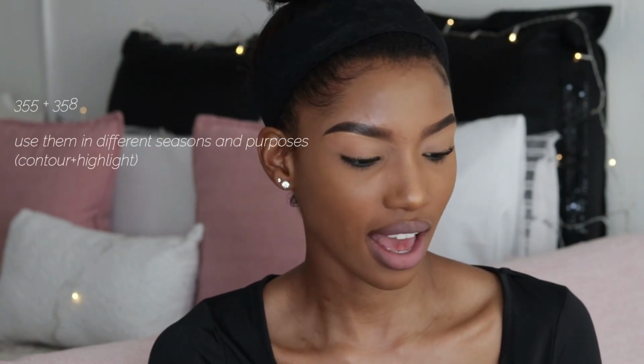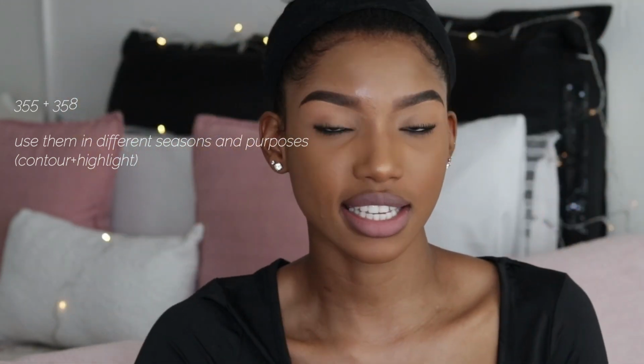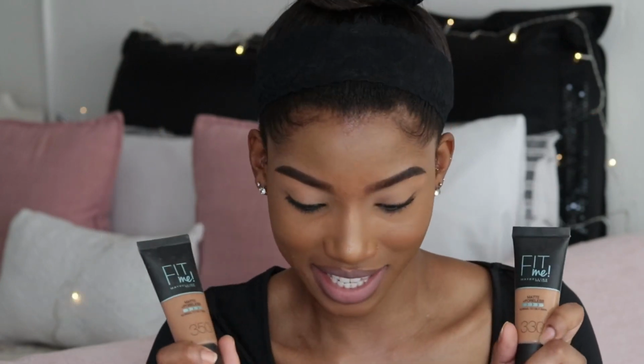I think it's 320. I don't know. But the good thing about this foundation is that it's very light. So if you are a person who does not like wearing heavy makeup, it's not full coverage. If you do not have breakouts, or anything that you want to hide or really cover, and you just want a very light foundation, this is your girl. On top of that, this foundation is cheap.